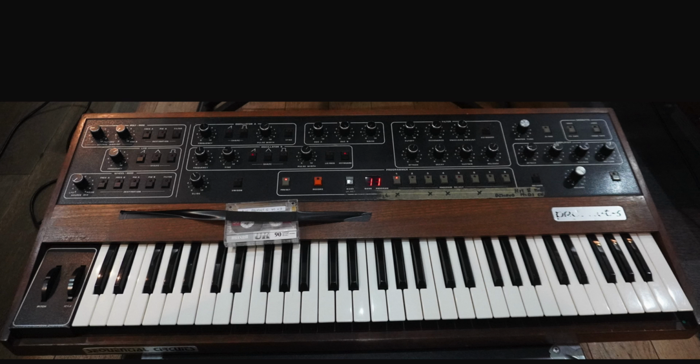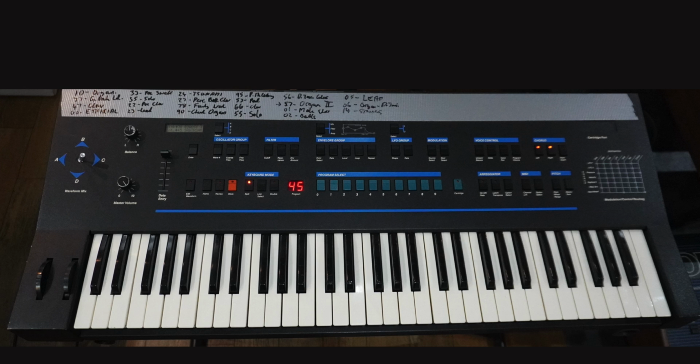Number 3 is my original Sequential Circuits Prophet 5, which I bought in 1982 for £1,000. And trust me, the going price for a Prophet 5 back then was £2,000. So I got that for a bargain back then. £3,400 in today's money. Today's going price £6,000. £2,600 profit.